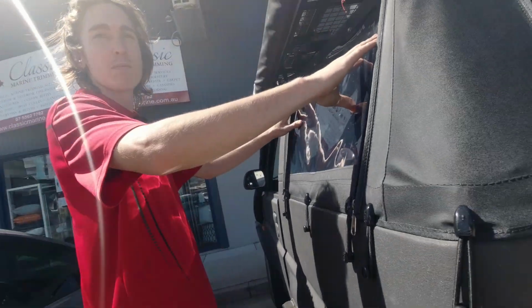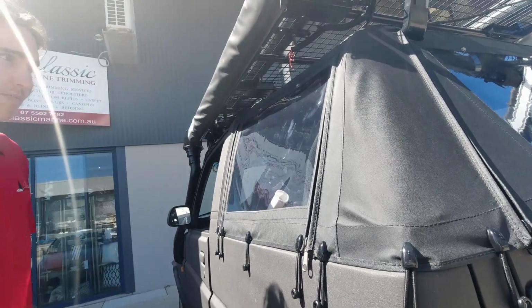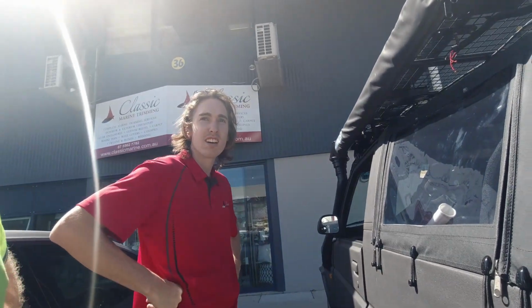If you can leave it all zipped up for a week, because it's all going to move. Yeah, it's gonna stretch. So just leave it all zipped up. Let the heat do its thing as well. And for cleaning, just a wet rag. That's all it needs.